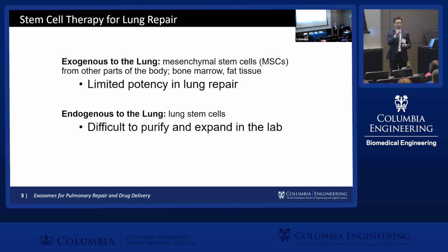So cell therapy or stem cell therapy is a promising option. And the field has been using cells that do not belong to the lung, such as mesenchymal stem cells from the bone marrow or fat tissue. So our approach is to try to use resident lung stem cells, but the bottleneck is that they are very hard to grow, isolate, and develop.